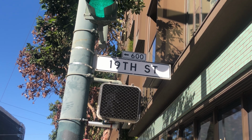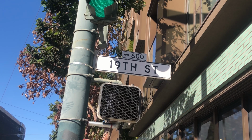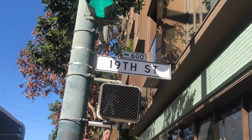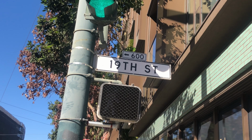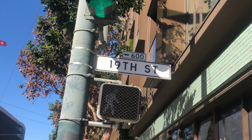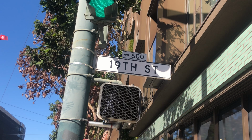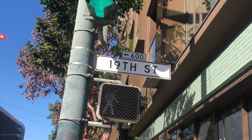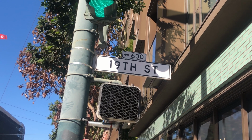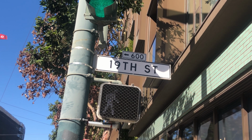Okay, now before we begin our journey going westbound on 19th Street, I want to emphasize the significance of how the streets are numbered and aligned. This is for several reasons. One, this allows you to more easily find a business or an attraction once you understand how the streets are numbered and aligned. And also it helps ride-sharing services like Uber and Lyft try to find you. When a driver asks you where you're located, you know how to identify your specific location, and then you can just relay that information to the driver.